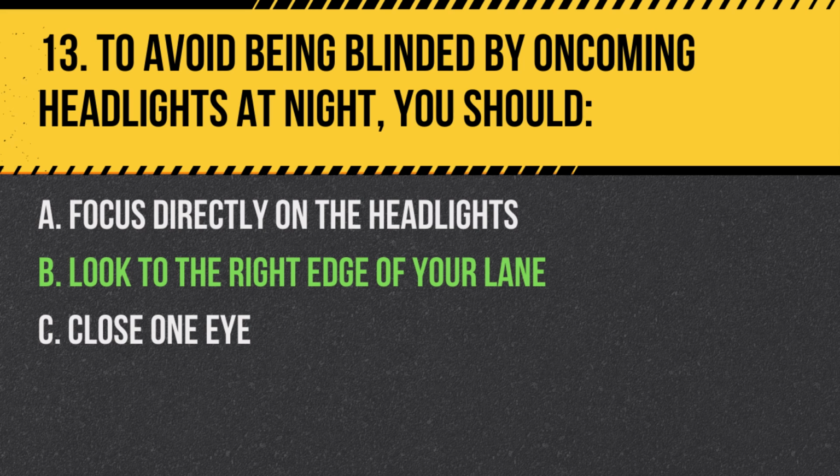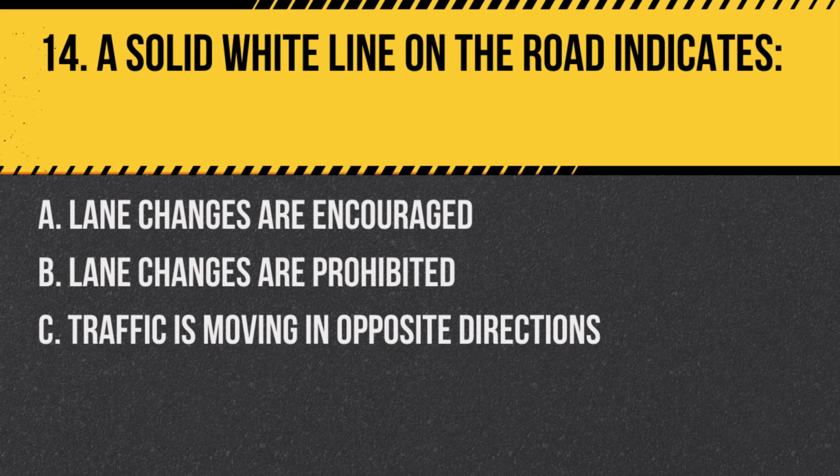Question 14. A solid white line on the road indicates A. Lane changes are encouraged. B. Lane changes are prohibited. C. Traffic is moving in opposite directions. Answer: B. Lane changes are prohibited. A solid white line indicates that lane changes are discouraged or prohibited to increase safety and order on the road.